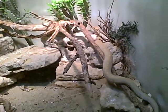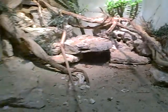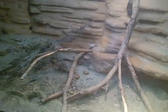Aruba, right here in the front. There's one right there too. Oh yeah, Aruba rattlesnake. I don't know what's in there. He's not in there. Nothing's in there. He's right here. No, he's a little too small. There's a big turtle in there.